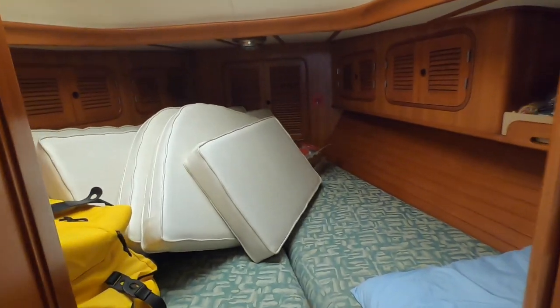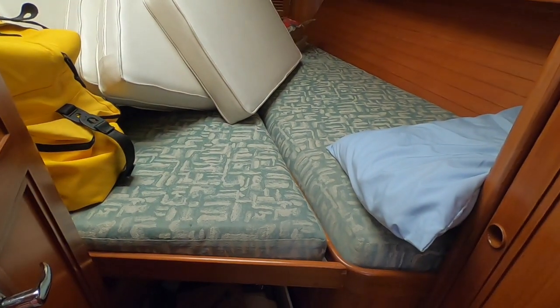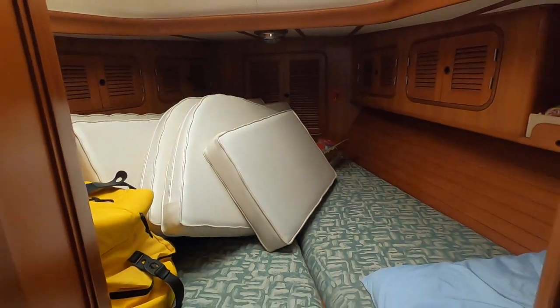And this is our V berth. We decided to use the captain's quarters for sleeping because this does not have a full mattress on it. It's just like a couple of foam pads. But we have had one person sleep in here. My friend Maria spent a night in here recently, and she said it was quite comfortable. But this is basically just going to be storage for us.